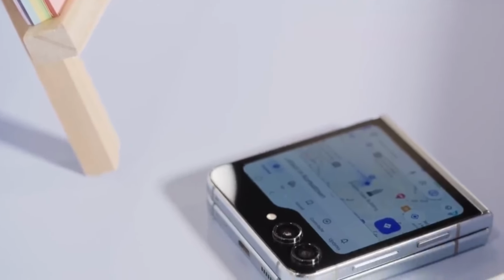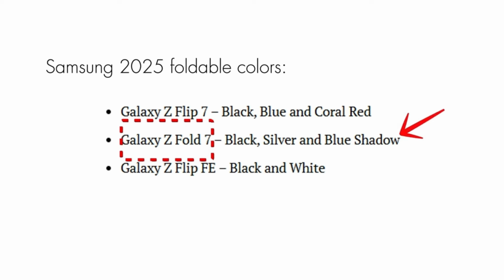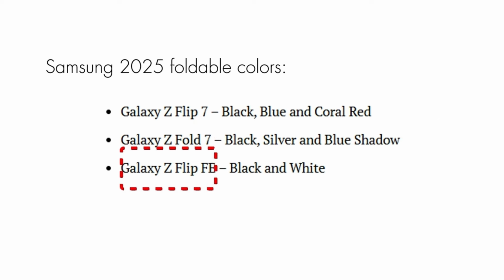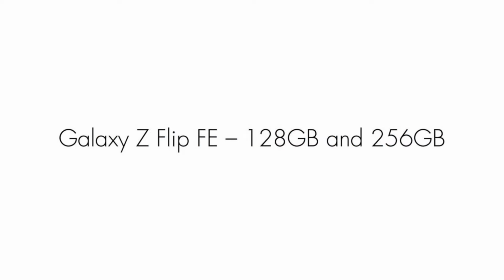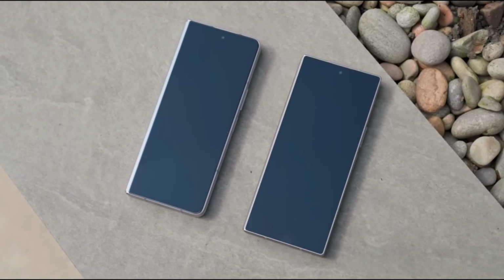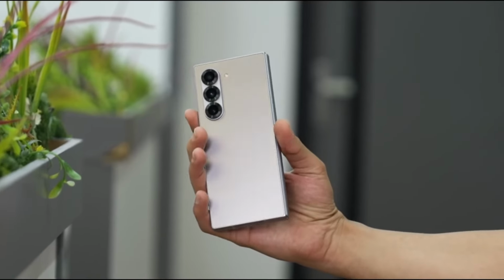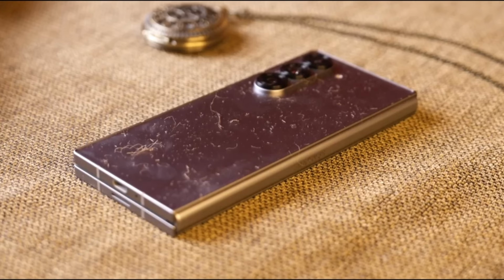Colorways? Fresh. Flip 7 is coming in black, blue, and a bold coral red. Fold 7? Black, silver, and a cool blue shadow finish that just sounds premium. And the rumored Flip Fan Edition? Clean black and white with more affordable storage tiers at 128 and 256 gigs. Samsung might even bring back bespoke customization and online-only exclusive colors, but that's still under wraps. Either way, personal style is about to meet powerful tech.